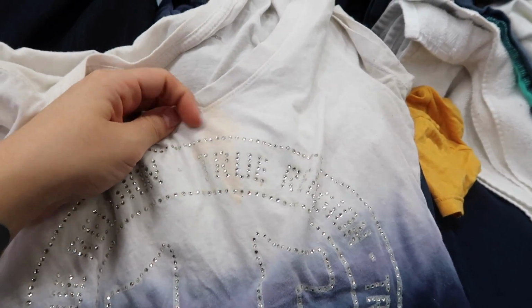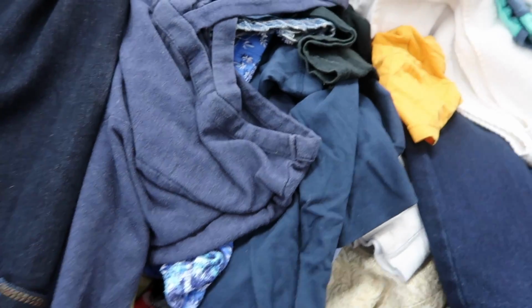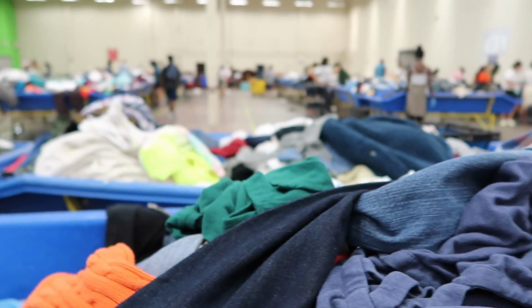So this is a perfect example. As you can see, it is messed up right there, and it's this True Religion. I would definitely buy this if it wasn't stained right here. I just love an early 2000s moment. And oh my god, look at all these piles. There's literally so much stuff, it's insane.